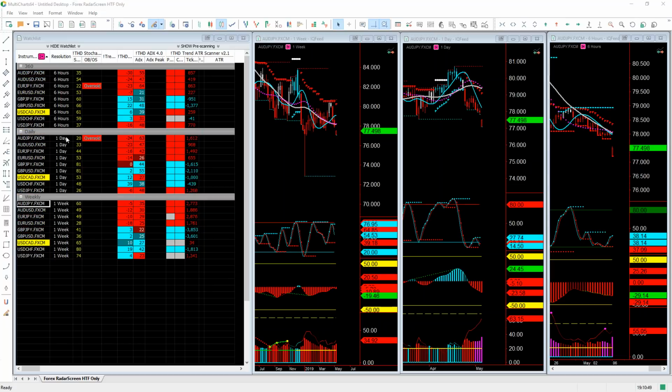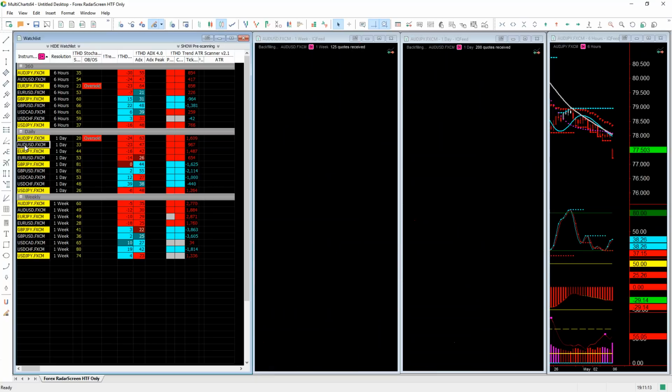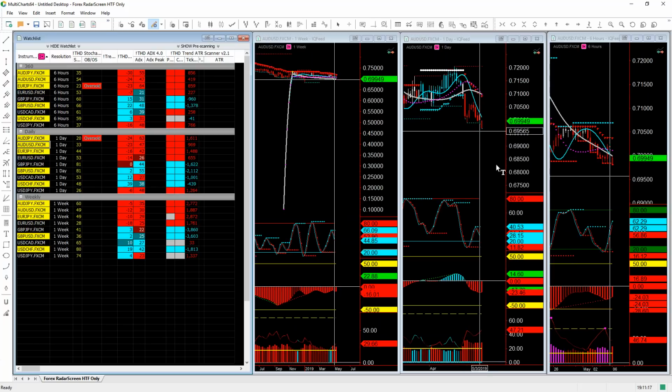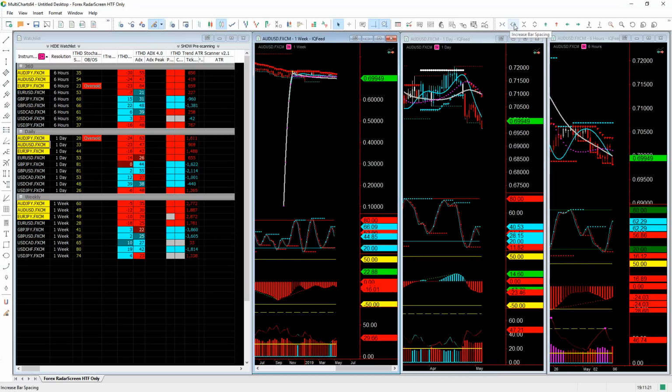You can also look up at the daily. Again, the same scenario, they're all red across the board. That tells me this is a trending market, okay? That means if I'm going into a trending market, the setup that I want to use would be for price to be at an ATR. So I'm just going to go to the Aussie dollar real quick. And you can see this is moving down as well as this one.